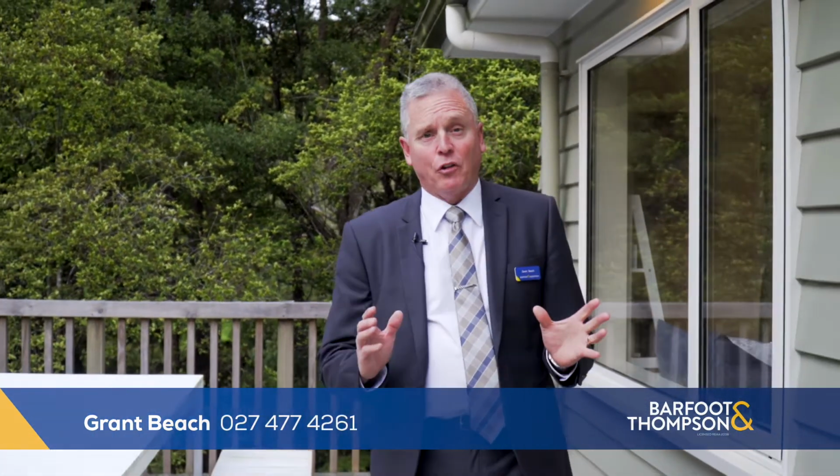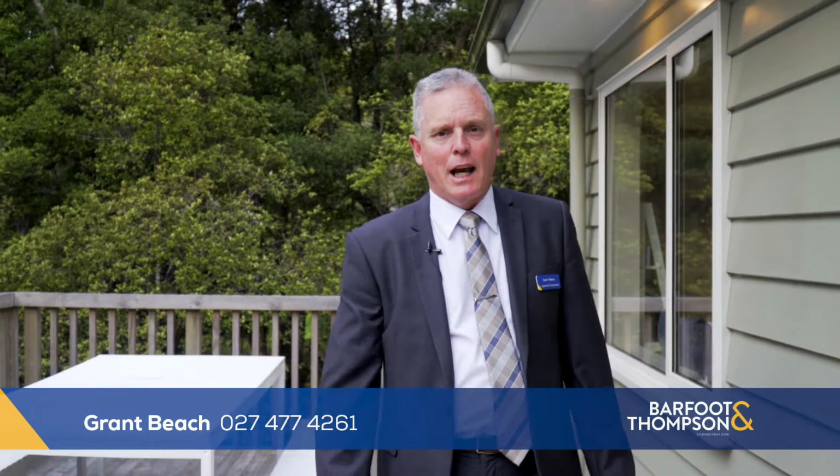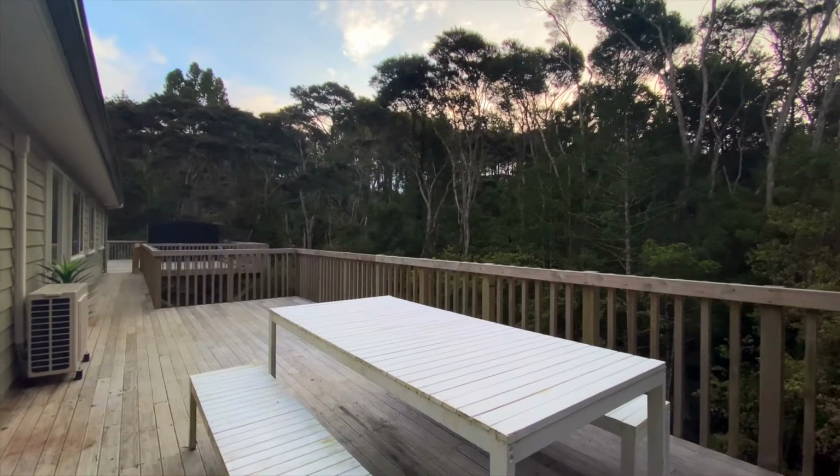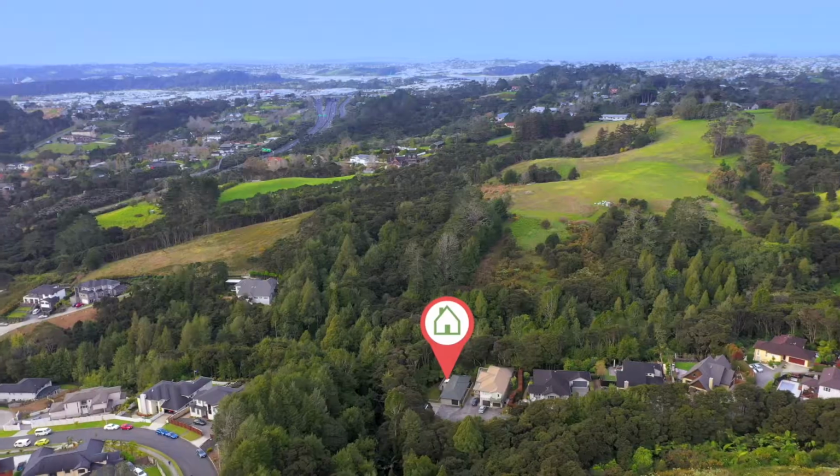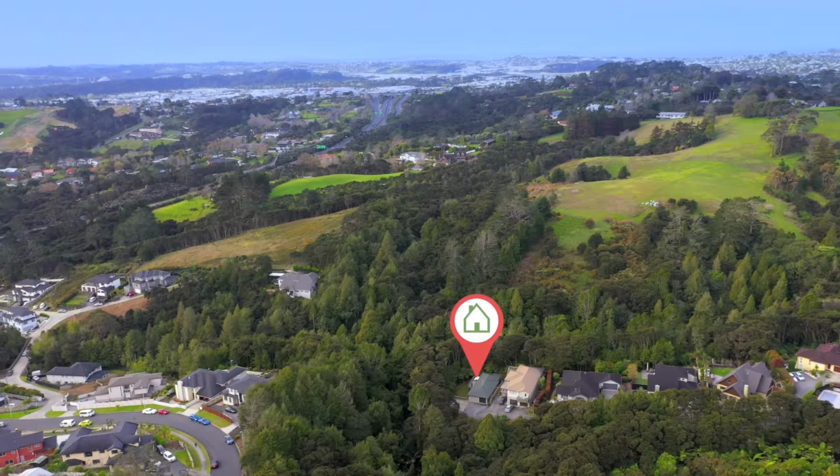I'm delighted to present to you 11A Viridian Lane in Greenhithe. It's an immaculate family home on over 1,000 square metres that extends right into native bush. Come, let's have a look through.